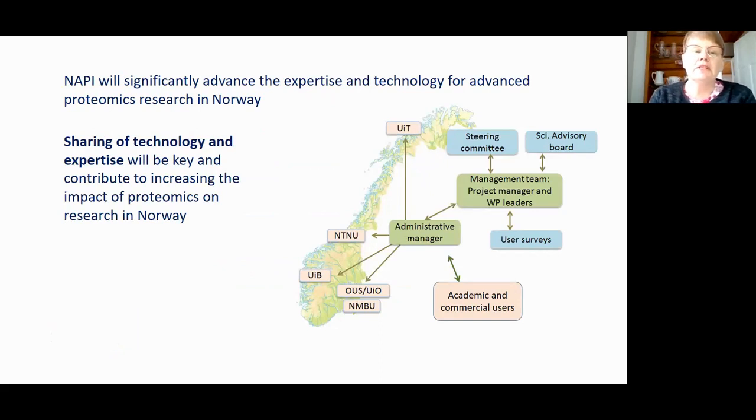Overall, how we see the importance of our network is that we hope to significantly advance the expertise and technology for advanced proteomic research in Norway. And what is really important is sharing of the technology and expertise. So we hope not to be only an instrument park with new mass specs, but we really spend time and effort on sharing technology and expertise.